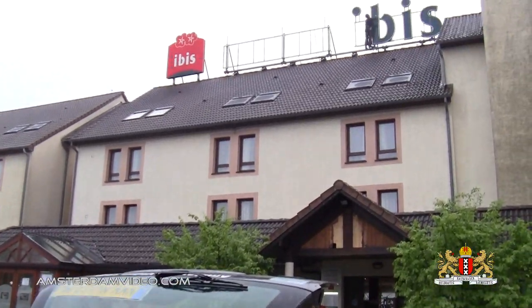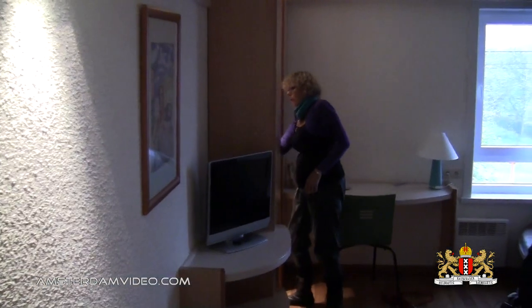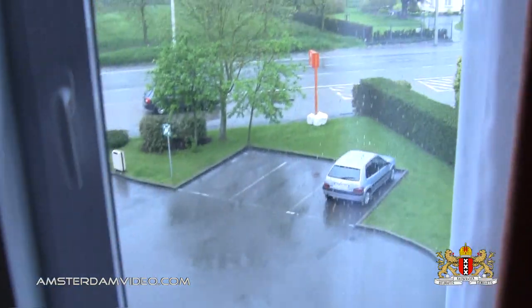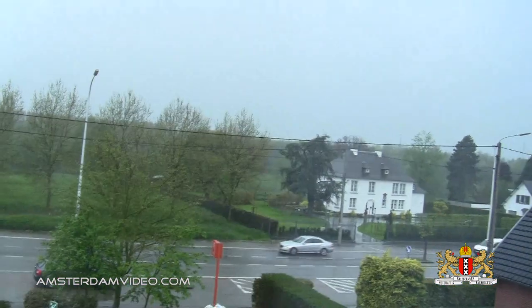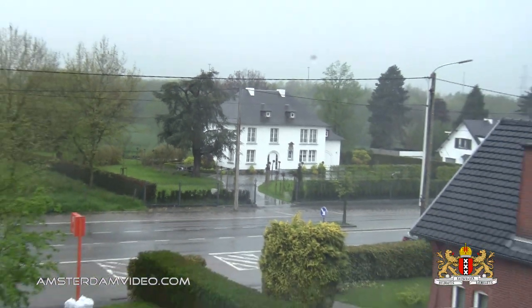Well, we made it to the hotel. Ibis. And we made it into the hotel room. Yeah. So, yeah. Decent room. Flat screen TV. Not that we're gonna use that, but oh well. Let's check the view. Yep. That's the view, guys. Oh, there's a nice house. So, yeah.